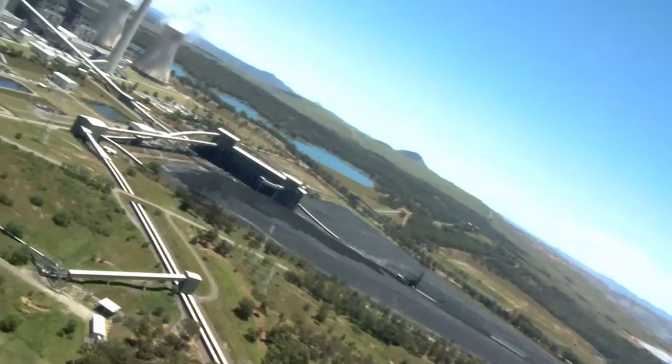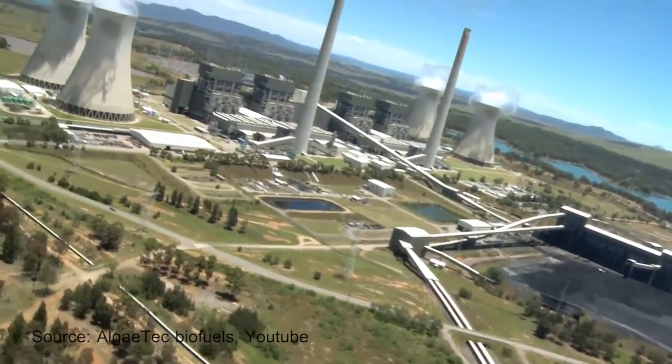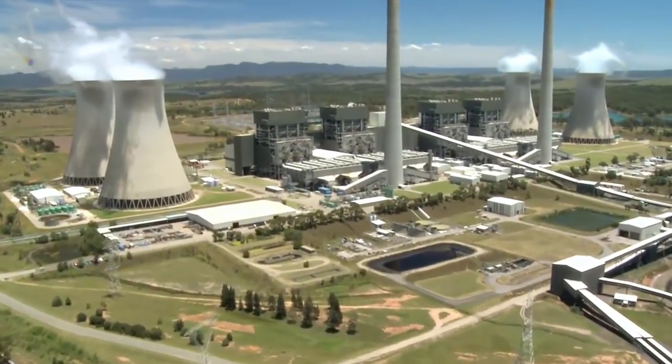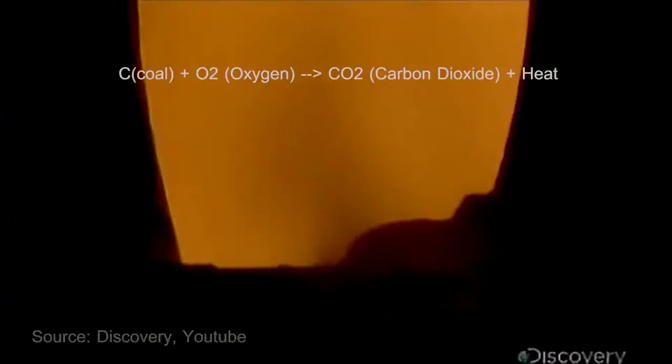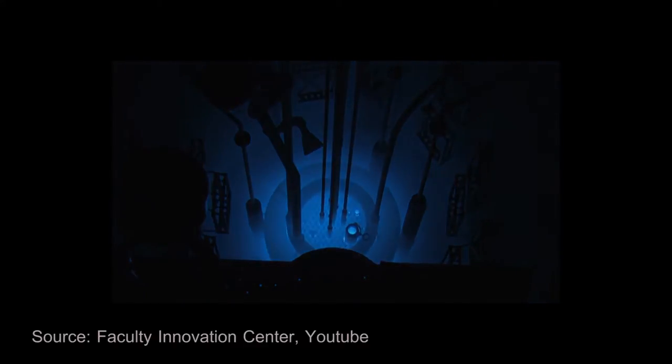The major difference between coal power and nuclear power is that heat energy in a coal-fired power plant is produced by a chemical reaction, the burning of coal. In a nuclear power reactor, the heat energy is produced by a nuclear fission reaction. Uranium atoms are split apart, producing massive amounts of useful heat energy.